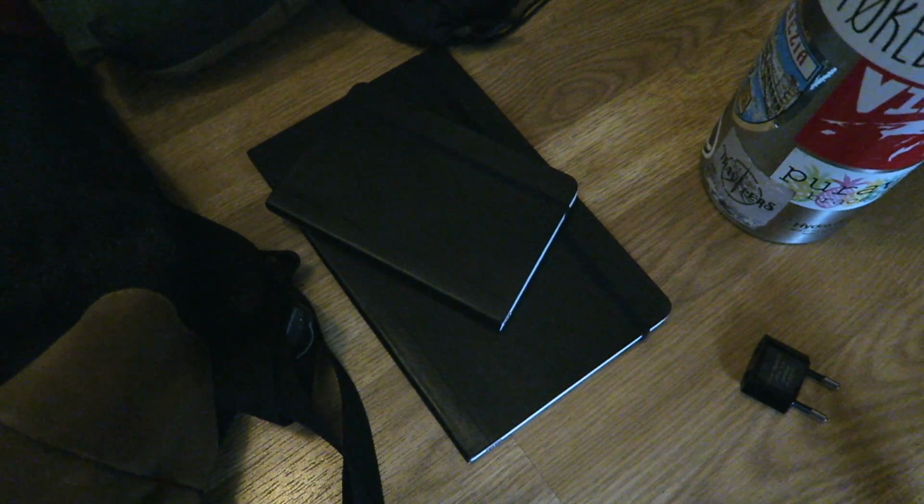Another big thing for me, and this is another sort of personal touch that I'll add, is a journal. So as you can see here, I have two, and I highly recommend Moleskines. They're a little bit on the more expensive side, but I love them. I have two here, the big one right here, that's just my personal journal. Have that for any reflections or big things like that.